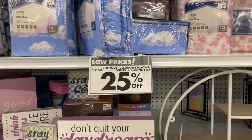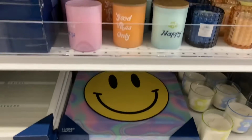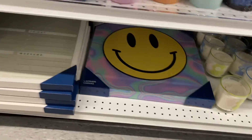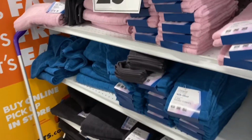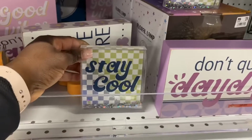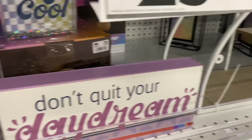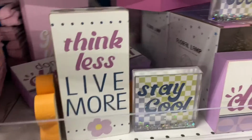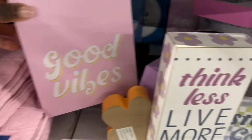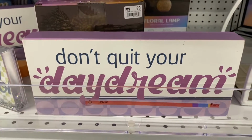So they have more discounts off bedding as well. It says Boost Decorative Pillows, Sheets, and Bedding Sets. And you have like the smiley face with the holographic thing going on, and more towels and hand towels. But look at this. This one says "Stay Cool." This one says "Don't Quit Your Daydream." "Think less, live more." And it says "Good Vibes." Right? There's another one. And this one says "Seize the Day." But I like this one that says "Don't Quit Your Daydream."